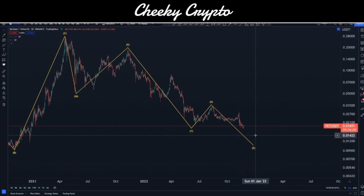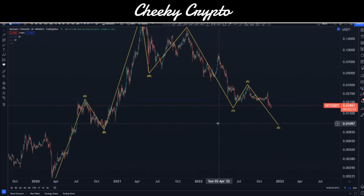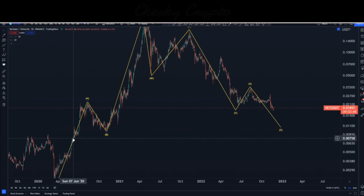Now, there's actually quite a broad range. We can quite actively look at anywhere between 1.5 and 0.007, right? So it's quite a broad area that we could be visiting on this downward spiral for Vechain. That is a huge opportunity. Those kind of prices haven't been seen since way over here in June of 2020.